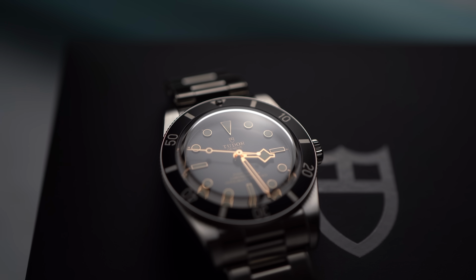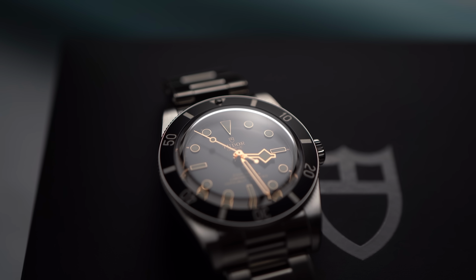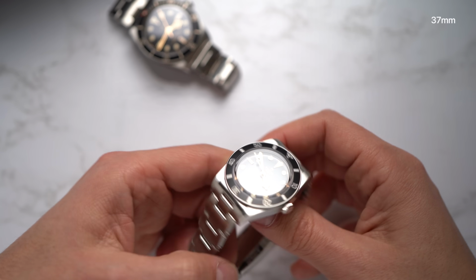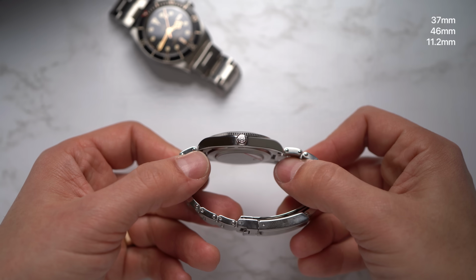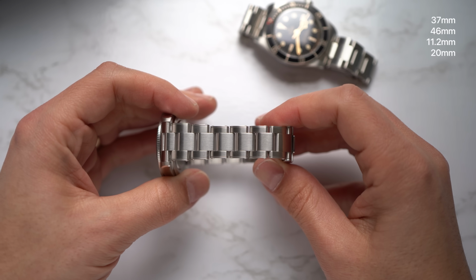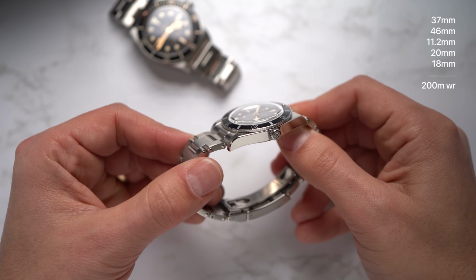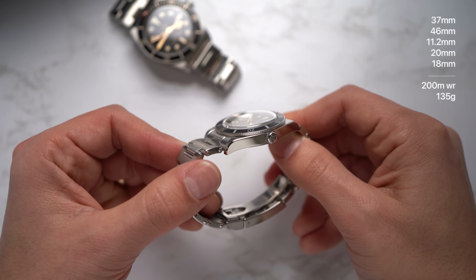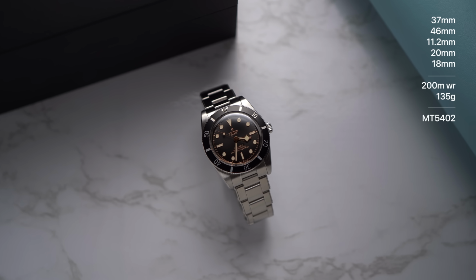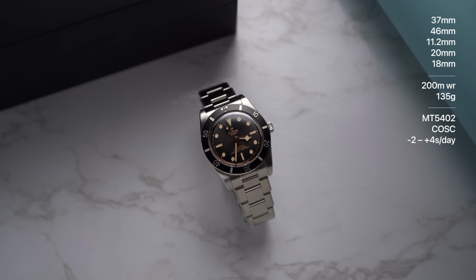Some facts about the Black Bay 54, hereafter referred to as the BB54 or the Lil Buddy or Tiny B. The case is 37mm across, 46mm long, and 11.2mm thick. It has 20mm lugs, and the bracelet tapers from 20mm to 18. That's important. It has 200 meters of water resistance, and it weighs about 135 grams. The movement inside is the Tudor caliber MT5402, which is COSC chronometer certified, and in this case is adjusted to -2 to +4 seconds per day.